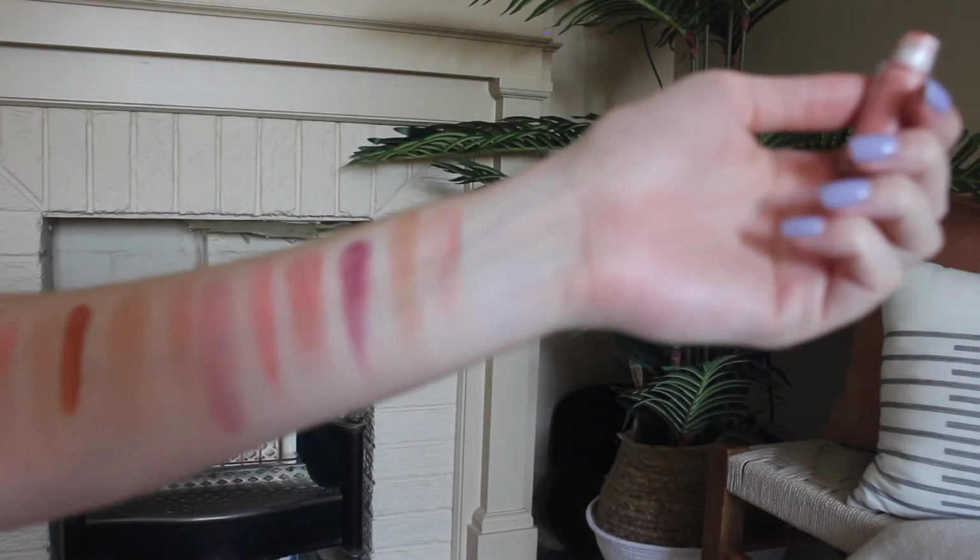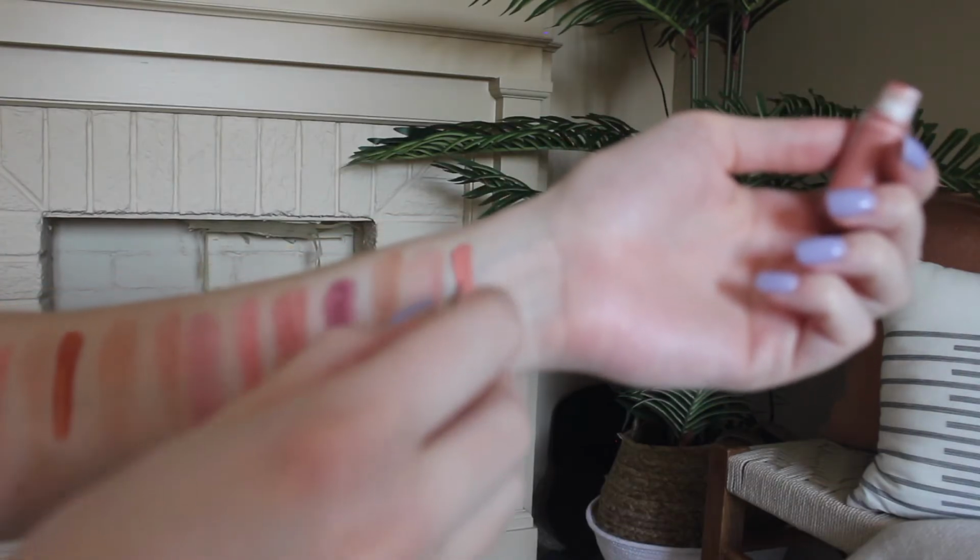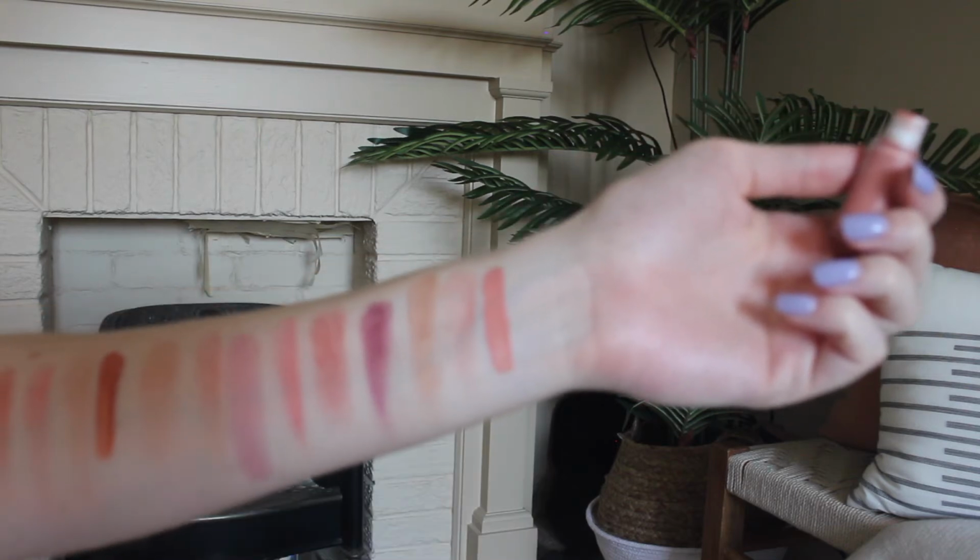So at number 3, I have my Rare Beauty, I think this is the matte blush. I don't know, it's a mini one, but this is in the shade Bliss. I think it's so gorgeous, such a pretty pink. Again, super easy to blend out, super long lasting, super wearable, all the good things. Really happy that I have this in my collection.